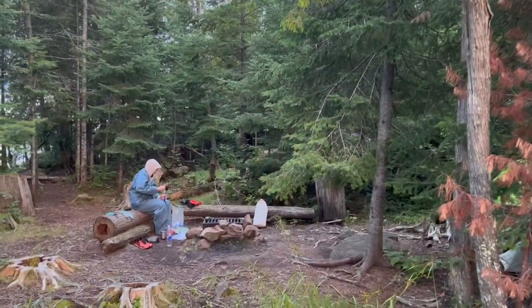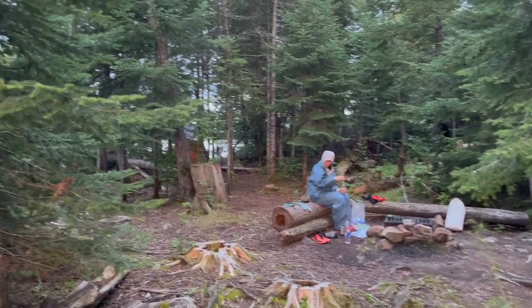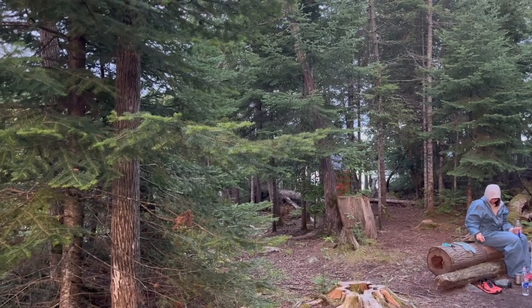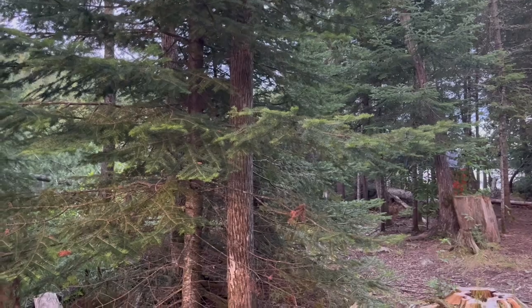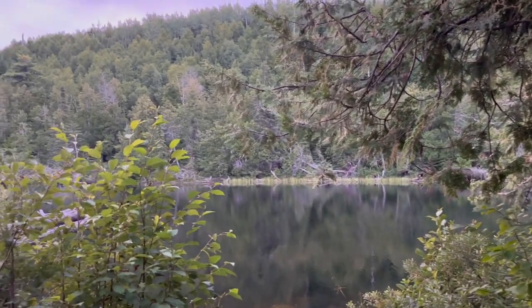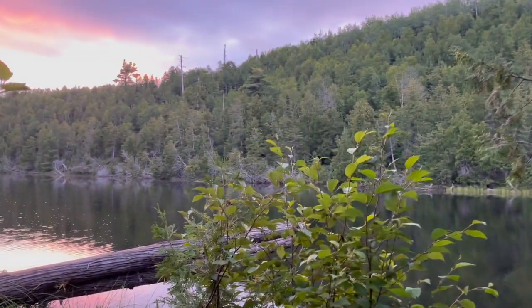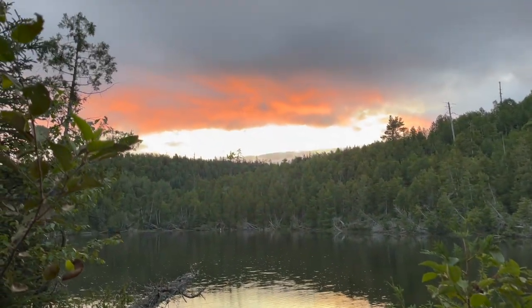Here's a little look at our campsite. The goat is over here getting her breakfast ready. And this is out on a little point, so you can get out on the lake on the other side. And lots of pine trees. Not any great hammock spots that we could see, and the tent sites are a little small and kind of rocky and on hills, but you'll find a spot. But check out that sunrise view. It makes it all worth it.